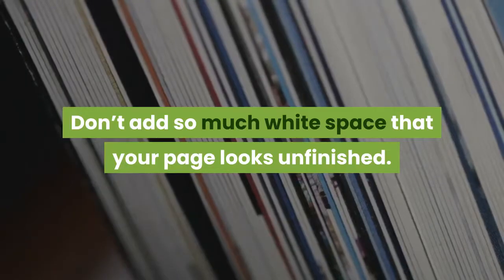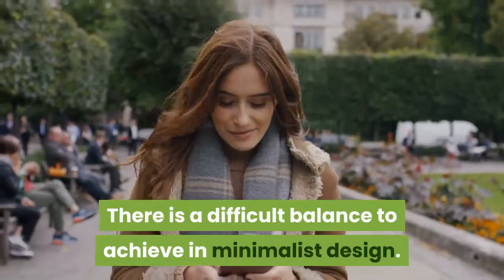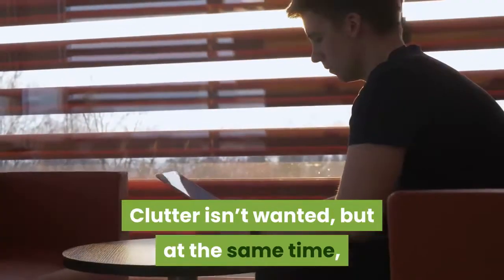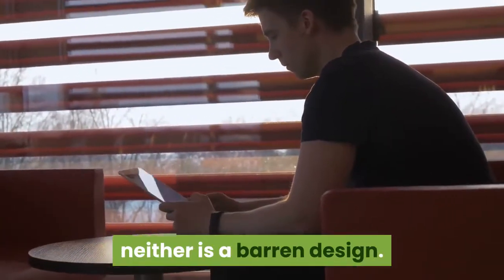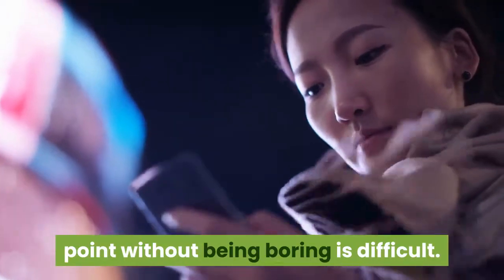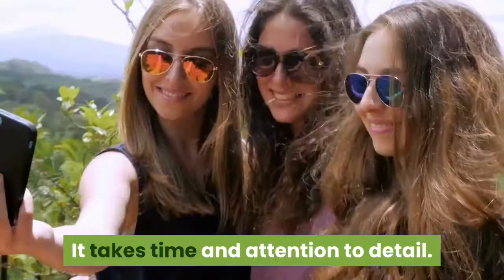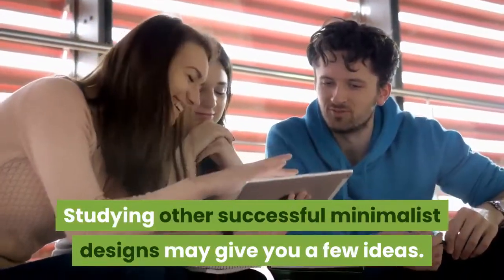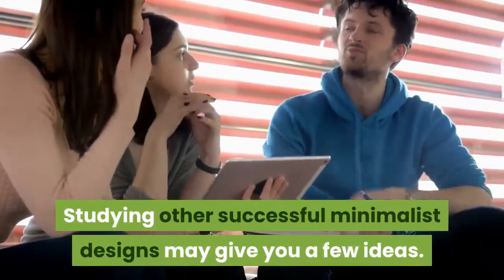Don't add so much white space that your page looks unfinished. There is a difficult balance to achieve in minimalist design. Clutter isn't wanted, but at the same time, neither is a barren design. Figuring out how to keep the focus on a single point without being boring is difficult. It takes time and attention to detail. Studying other successful minimalist designs may give you a few ideas.